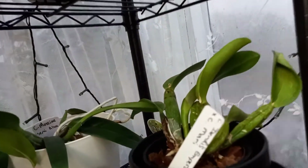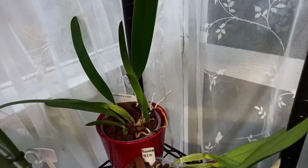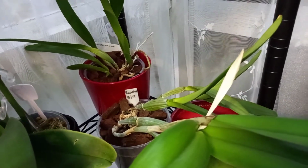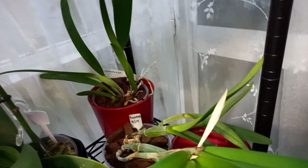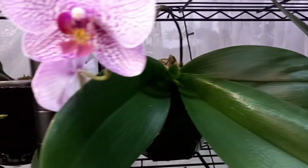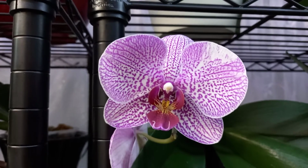Coming down there, there's another 2. And then on the next shelf down, there's the other 2. So I have found Cattleyas are not really my strong point. However, we'll go back up to this shelf here. Has some other Phals. That one there with just 2 pretty pink flowers left.